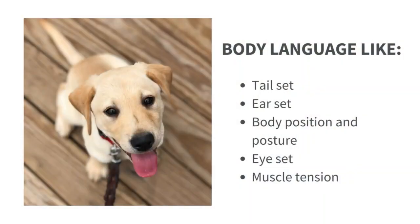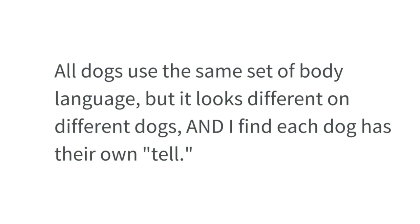We're looking for body language like tail set, ear set, body position and posture, eye set, muscle tension, these types of things. Now, all of our dogs use the same set of body language, but it does look different on different dogs, and I find that each dog has different tells. So what I mean by this is every dog, when they're very relaxed, is going to relax their tail.